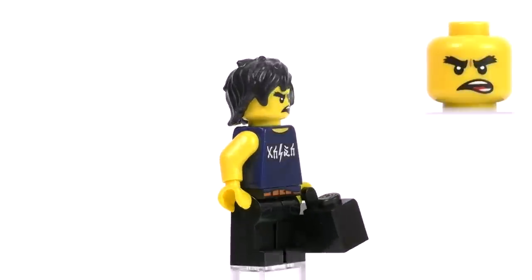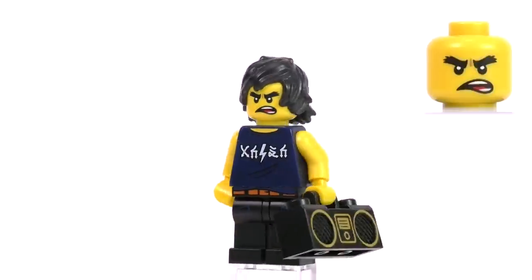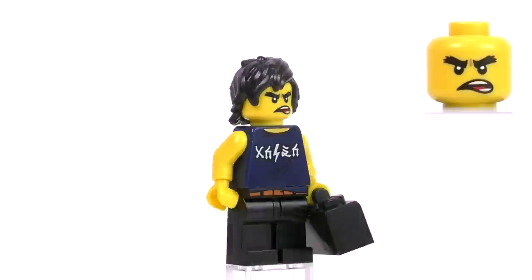This guy is looking a lot cooler. He's a lot more interesting, I think, of a character just because he's so rebellious and kind of looks like a mean sort of punk, but I certainly welcome it.